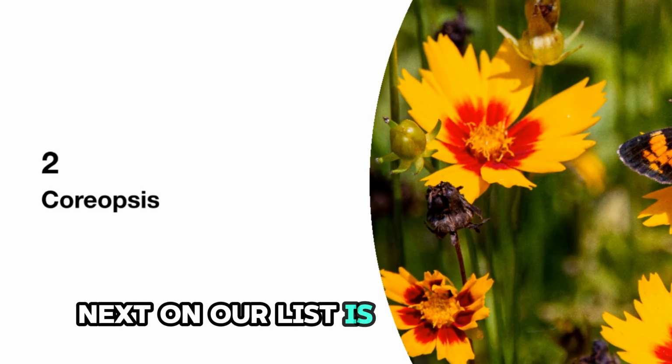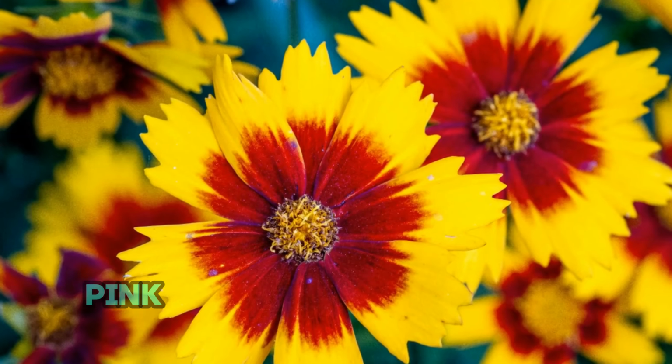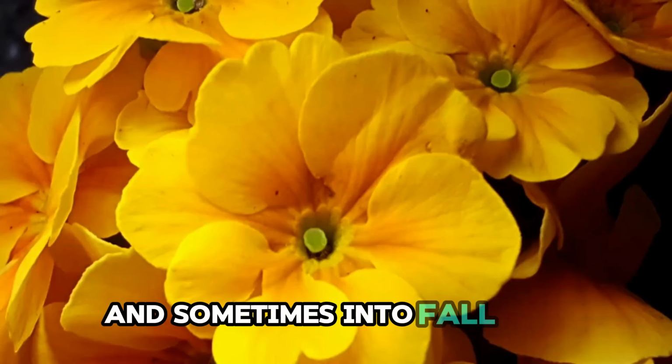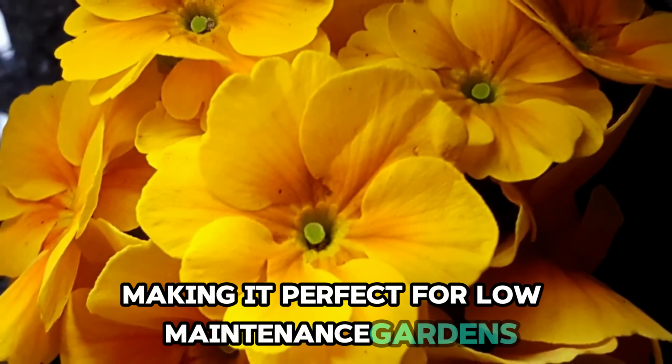Next on our list is the Coreopsis. With its daisy-like flowers in shades of yellow, pink, and red, Coreopsis blooms all summer long and sometimes into fall. Plus, it's drought-tolerant, making it perfect for low-maintenance gardens.